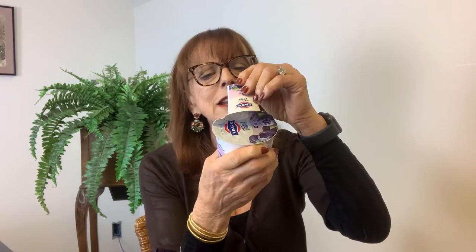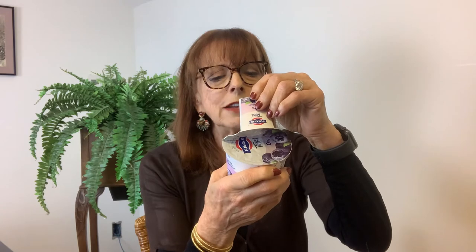Let's look at Faves, total 0%, but we don't know what that 0 refers to, do we? And it's blueberry. And this is another one with tiny little lettering. We're going to look at it, 100 calories, okay. And then we're going straight to the added sugars, 7 grams of added sugars. We only want 4, that's too many. And what is this sweetened with? Cane sugar. We'll put that one aside.